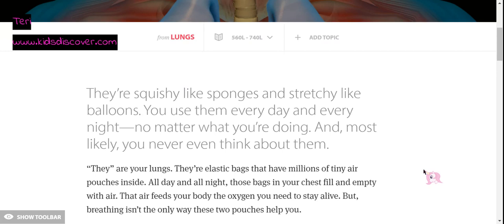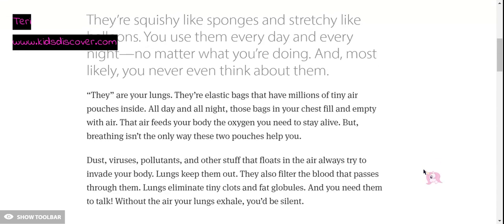Lungs are very squishy. They resemble balloons. They're inside your body and you breathe all day and all night. That's one of the major things that a body has to do, is to breathe. The air that you breathe in feeds your body the oxygen that you need to stay alive. If you don't breathe, then you cannot be alive.